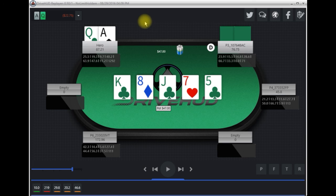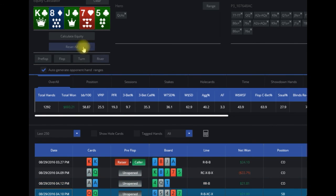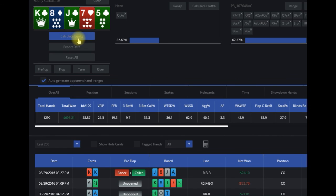But if not, I hope you enjoyed it, and hope you can spend some time analyzing your hands and understanding your range. Like here, boom, we probably only have about 32% and no showdown value against his hand there. I need to barrel that river.